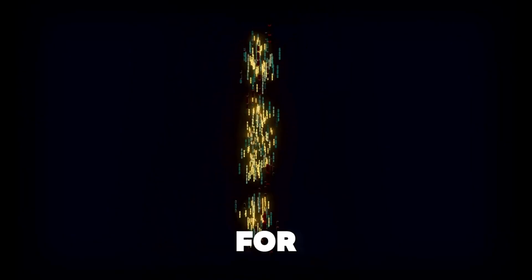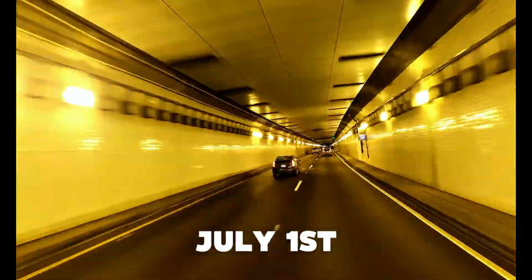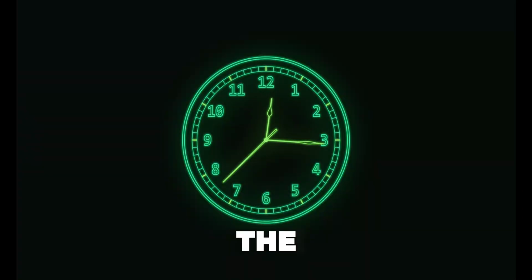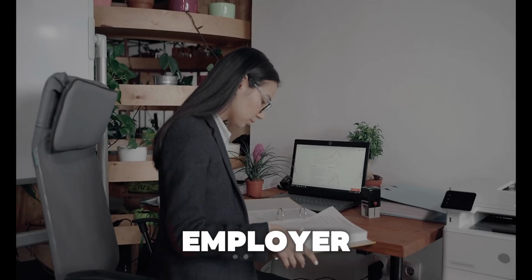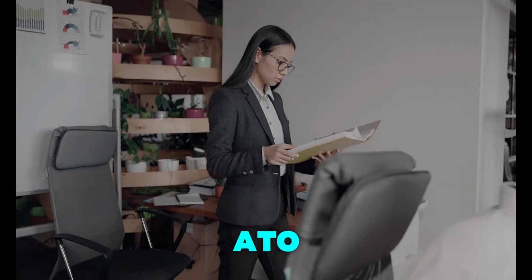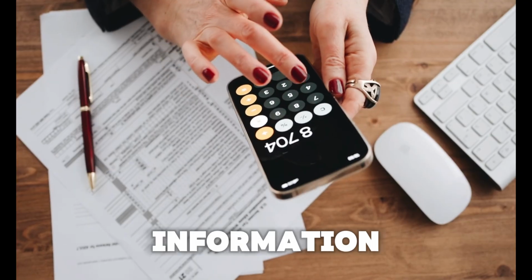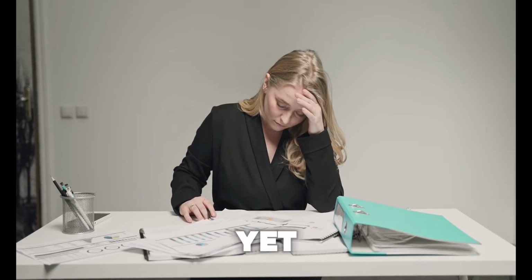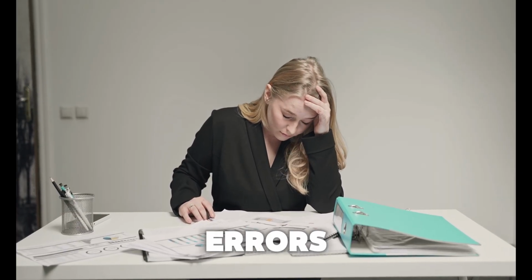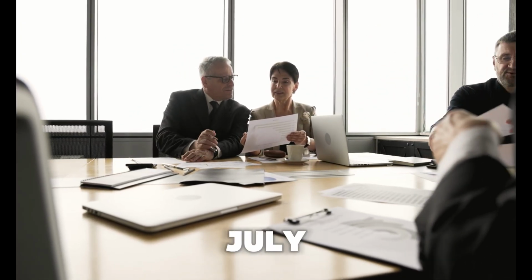One important tip for 2026, don't rush to lodge on July 1st. Wait until late July at the earliest. Your employer, bank, and other institutions need time to submit their data to the ATO. If you lodge too early, some income and interest information may not be pre-filled yet, which increases the chance of errors. The ATO themselves recommend waiting until late July before lodging.